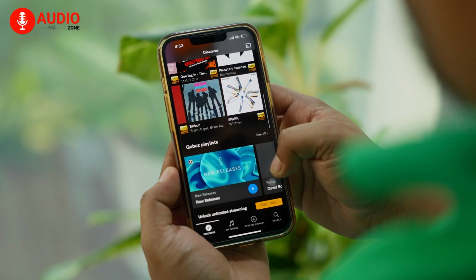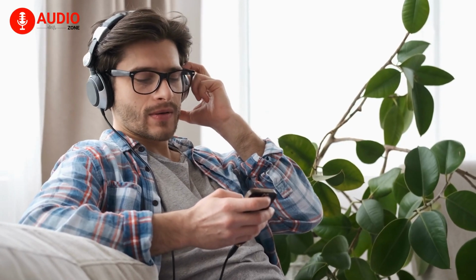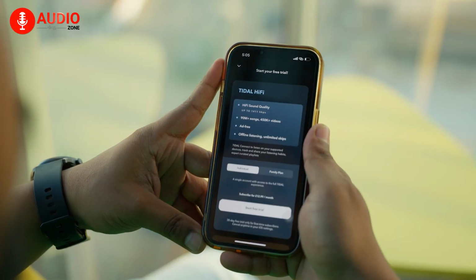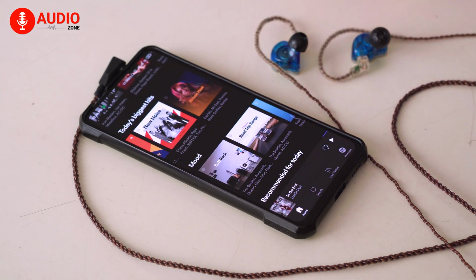Since we at AudioZone are here to talk about the very best music streaming applications you can get to elevate your music listening experience. The apps on this list vary in monthly cost, compatibility, and ecosystem, but we're pretty sure everyone will find something they like in our video today. So without further ado, let's dive in.